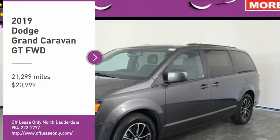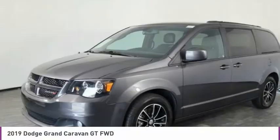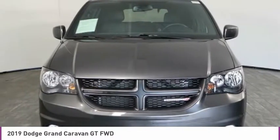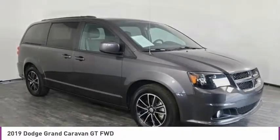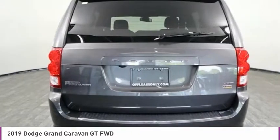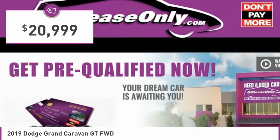We are pleased to show you the 2019 Grand Caravan. The Dodge Grand Caravan received the government's highest front and side crash rating of 5 stars. Its vast interior is widely praised, with an innovative seating arrangement, versatile cargo storage, and enough entertainment features to keep the kids entertained on road trips, and is priced below $25,000.